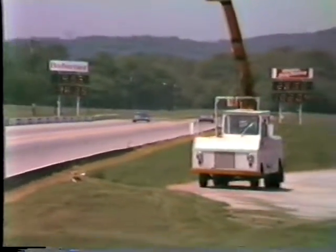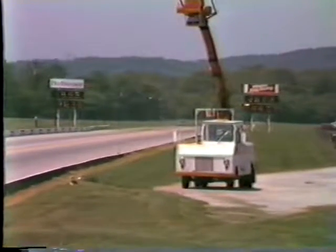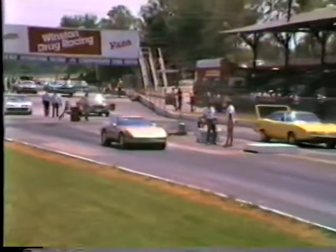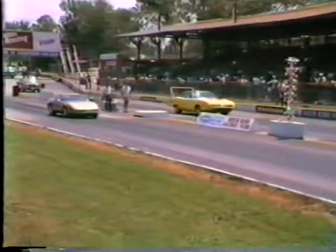Both races get a green light start, and the 13.71 for John Chamberlain in the right-hand lane. Left-hand lane, 14.5, Hank Wingate driving an 85 Corvette, 350 and 4-speed. And in the left-hand lane is Lee Dixon driving a 1970 Hemi Superbird with an automatic. So Lee Dixon left-hand lane, Hank Wingate right-hand lane. 85 Corvette versus a 70 Plymouth Hemi Superbird.